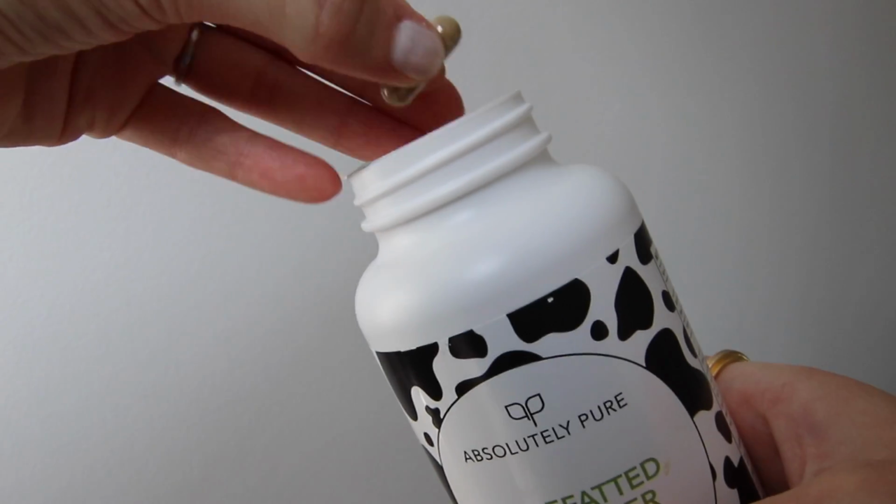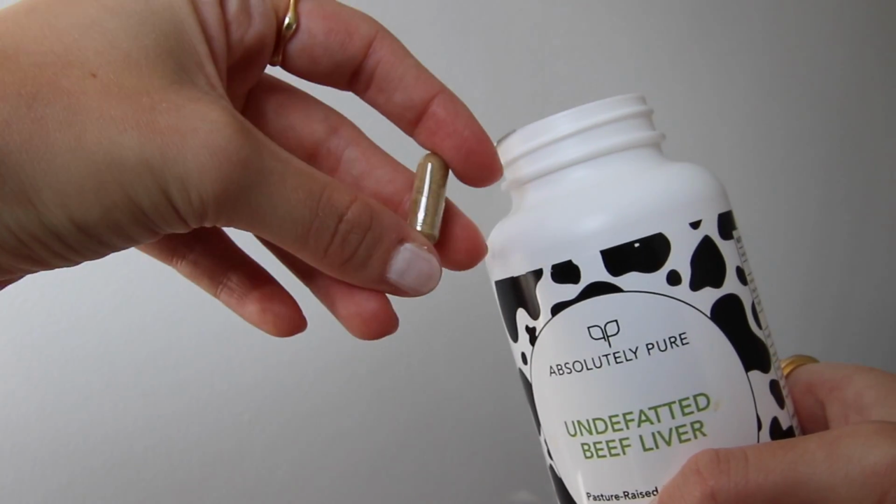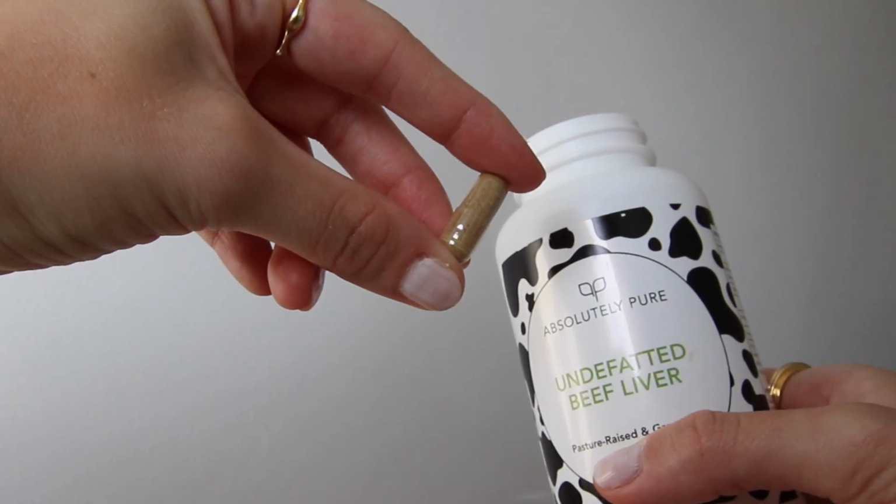I guess that's also the same reason that things like Roaccutane and tretinoin work so well, because they are synthetic derivatives of vitamin A. So this is a naturally occurring vitamin A. I don't take this every day like I used to. For a really long time, I think I was taking like 3 or 4 of these every single day. I'm not doing that anymore.